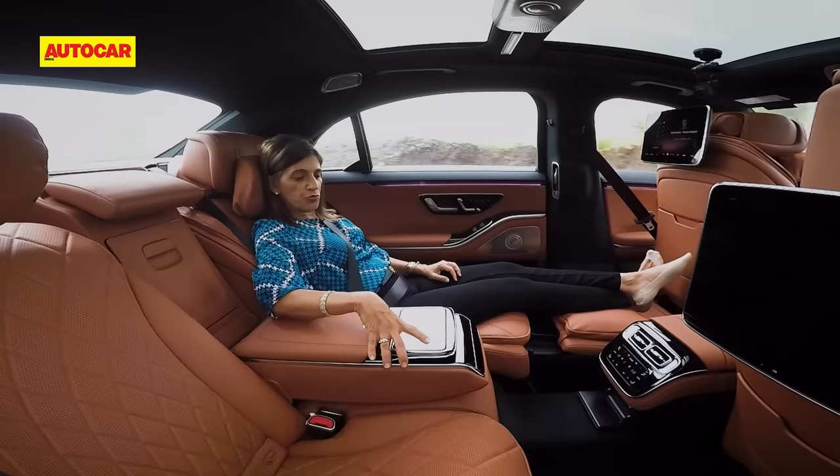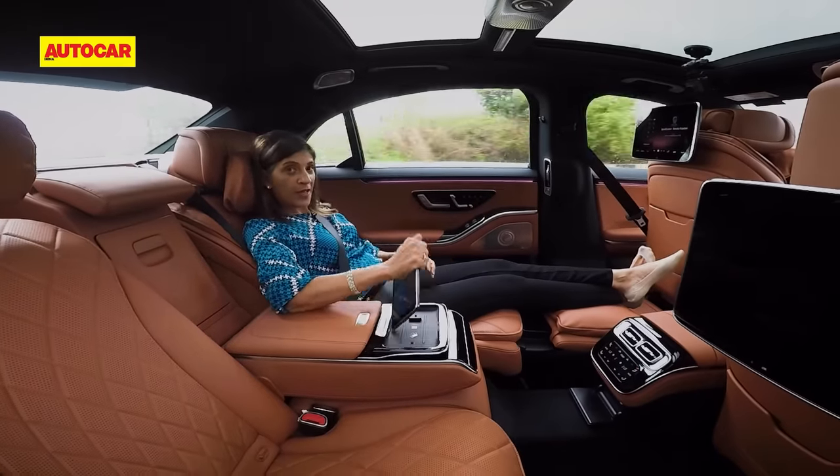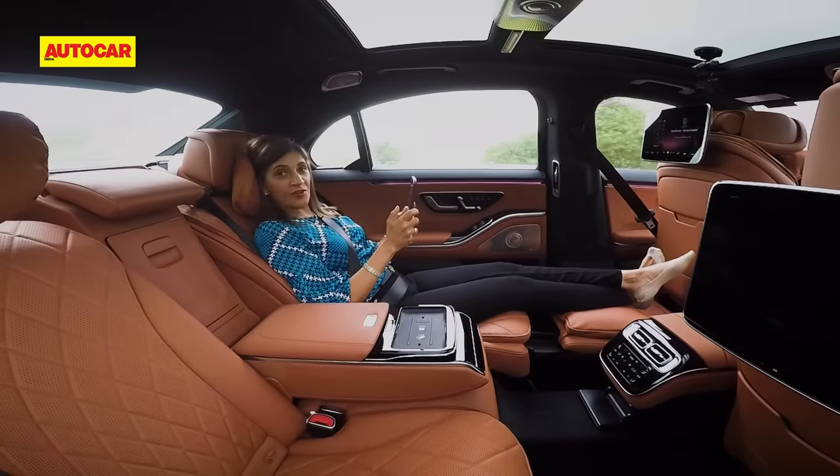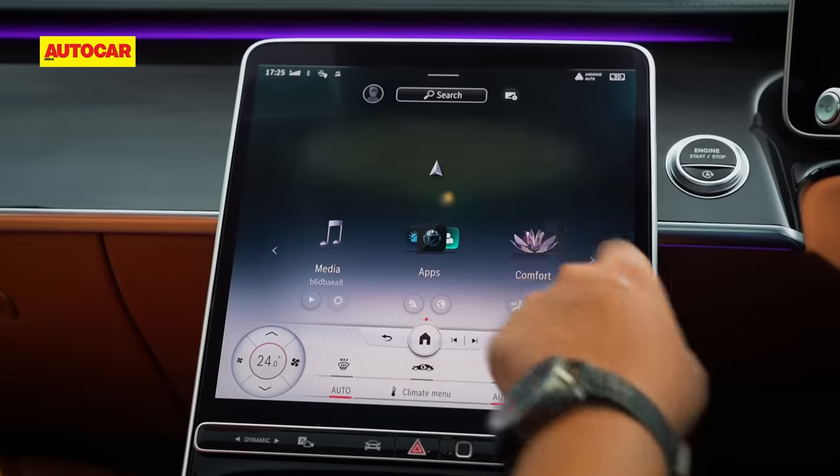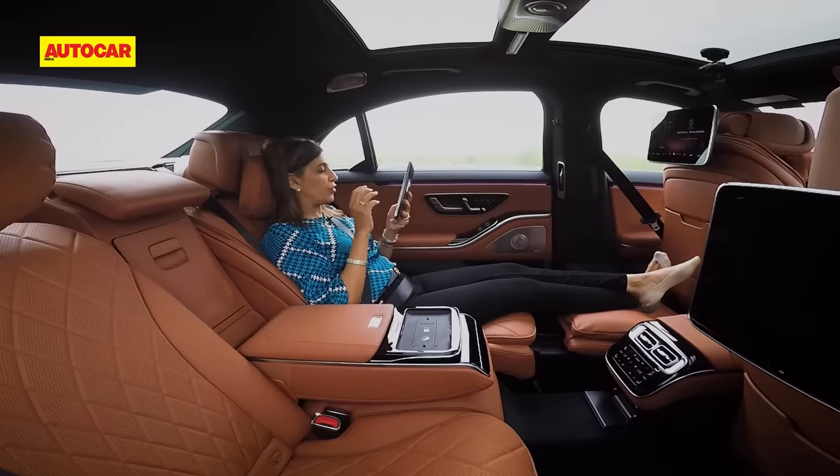And I'm going to do just that right now. And while I'm getting max relaxed, Nikhil, who has been, I think, just checking out all the functions up front, is going to tell you more.